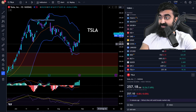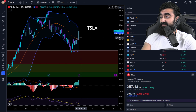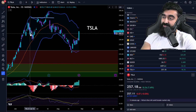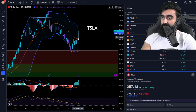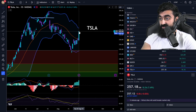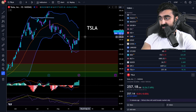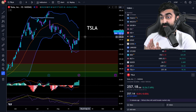All right, so this is a daily chart of Tesla. Tesla very, very clearly is up 7.5% today. In no way, shape, or form would I ever go long really a stock that has a huge move like this, unless it's already overextended to the upside. So that's not the case. It just had a huge breakout candle today. Now is not the time to go long, in my opinion, on Tesla.